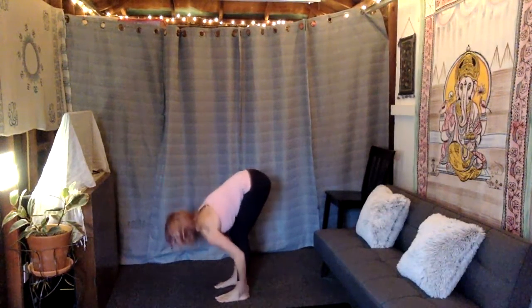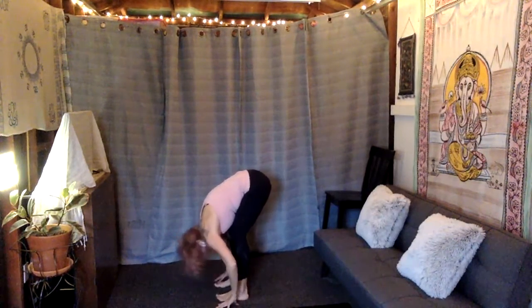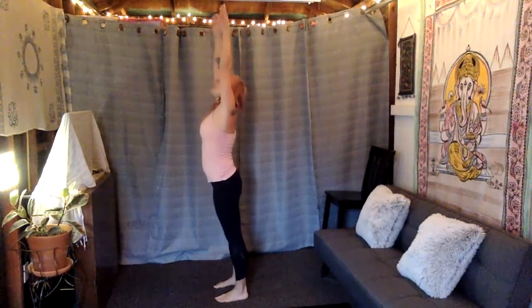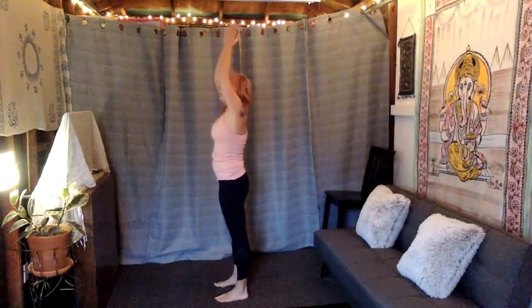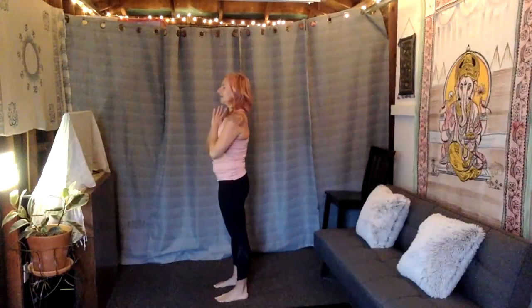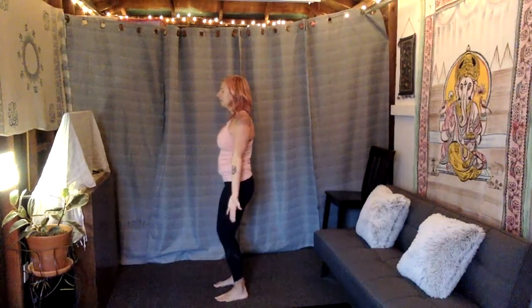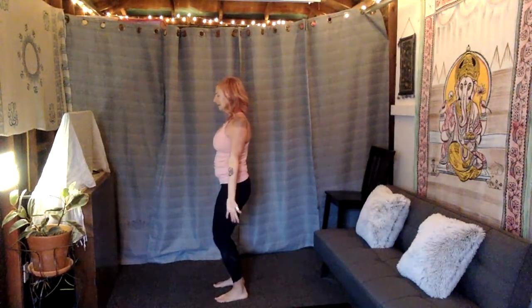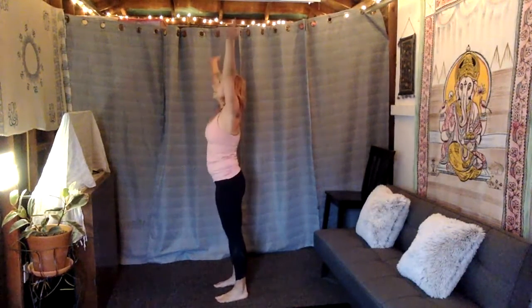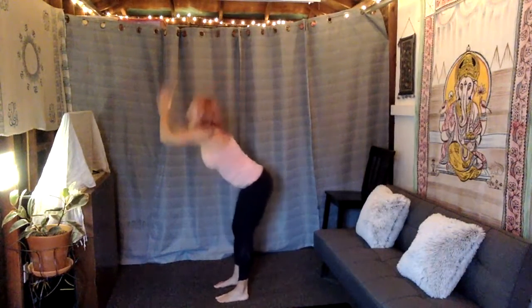Exhale, folding fully, wherever your full fold is. Good, and inhale all the way up. Good, and everybody, including our kaphas, will draw those hands down. Touch at the heart center, finding gratitude for who we are, what we're made of, and release. Good, again, find your Tadasana. Inhale, arms up. Good, everybody exhale, fold.